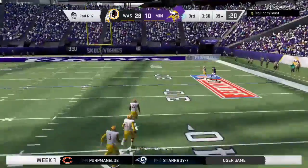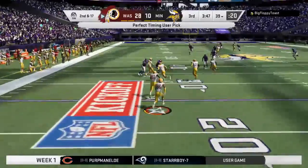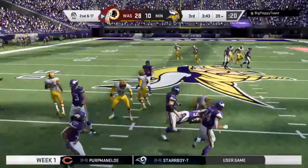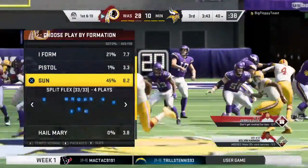He's going to float this one deep right side. And this is going to be intercepted. Picked by Kendall Fuller. And a very good return as he'll take it all the way up to the 40-yard line.